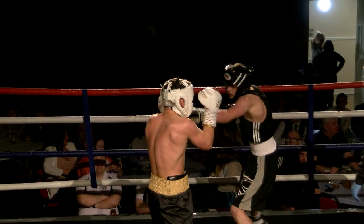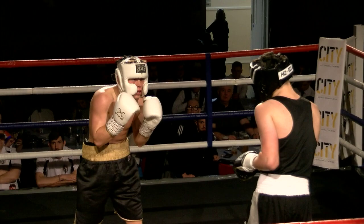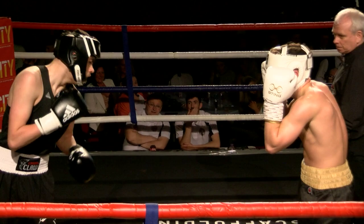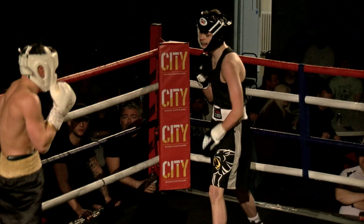This is round two, and traditionally, first fight, this is where you'll start to feel the legs go. Pressure from the crowd, expectations, you will feel the adrenaline sap you. But both fighters doing a great job keeping the standard high. Stephen throwing that big right hand. That's definitely a shot that's worked for him.